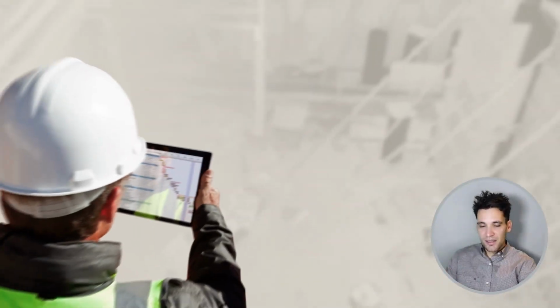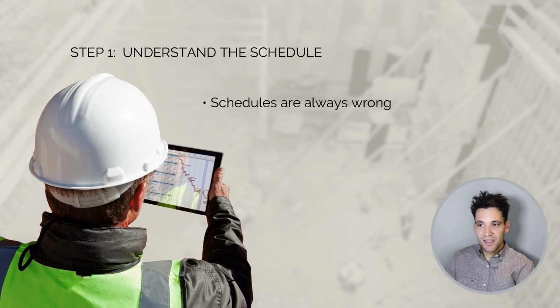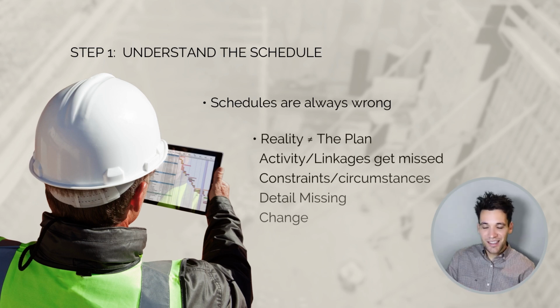The reason I said originally that we want to be hypercritical when we do this is because schedules are always wrong. There's always things missing. There's always activities and linkages that are wrong. There's constraints or circumstances that have evolved that weren't there when the schedule was originally developed. There'll be detail missing and things will have changed. So when we're going through the schedule, we want to understand that this was the plan, but it won't exactly match reality. We need to be hypercritical and understand what is potentially changing.